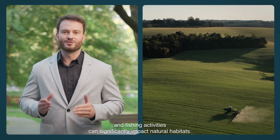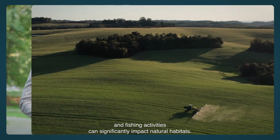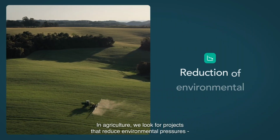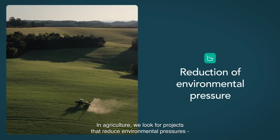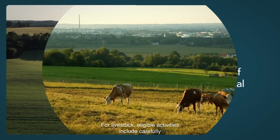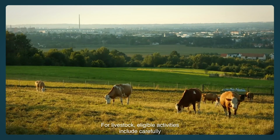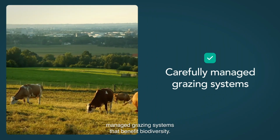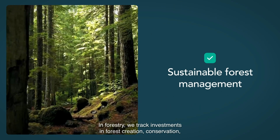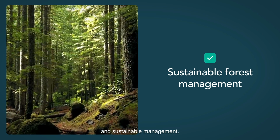Biodiversity tracking is very important, as agricultural and fishing activities can significantly impact natural habitats. In agriculture, we look for projects that reduce environmental pressures, like implementing comprehensive pesticide reduction plans. For livestock, eligible activities include carefully managed grazing systems that benefit biodiversity. In forestry, we track investments in forest creation, conservation, and sustainable management.